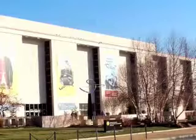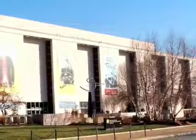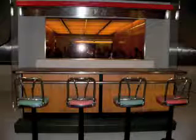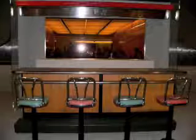I recently visited the newly reopened National Museum of American History in Washington, D.C. I was interested to see the reinstallation of the famous lunch counter from the F.W. Woolworth Company's store on Elm Street in Greensboro, North Carolina. As the text rail explains, on February 1st, 1960, four African American students challenged Jim Crow segregation through a passive sit-down action. They sat down at this counter and tried to order lunch.